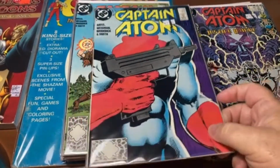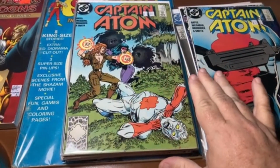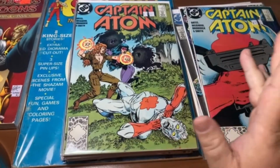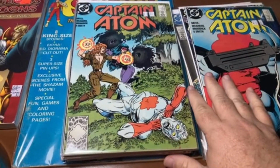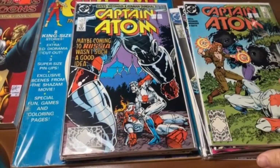He is a military captain. I could have sworn I had this one. When I saw it, I just kind of thought, now I know I have this one. And according to my collection, I do not have this one. So I don't know why I thought I did. I may just remember that I read it a long time ago.